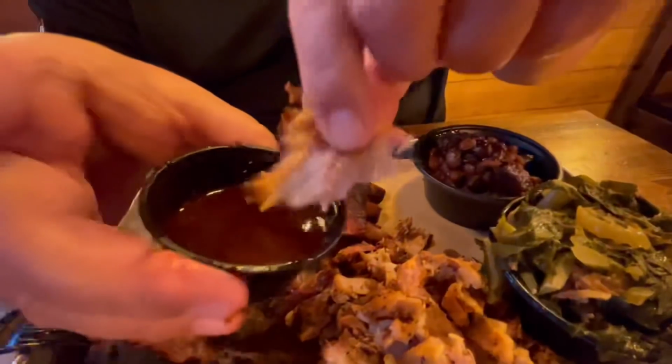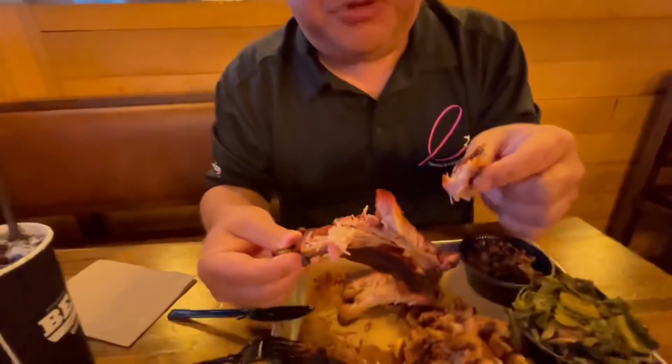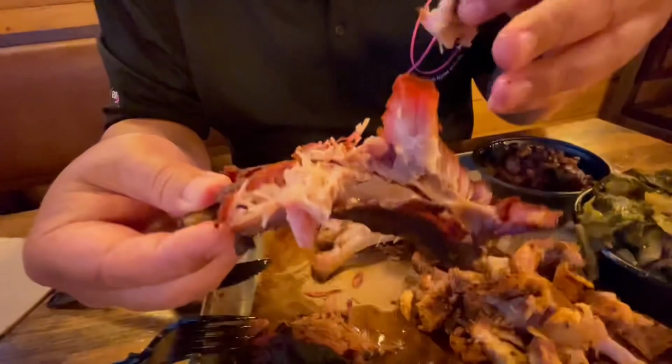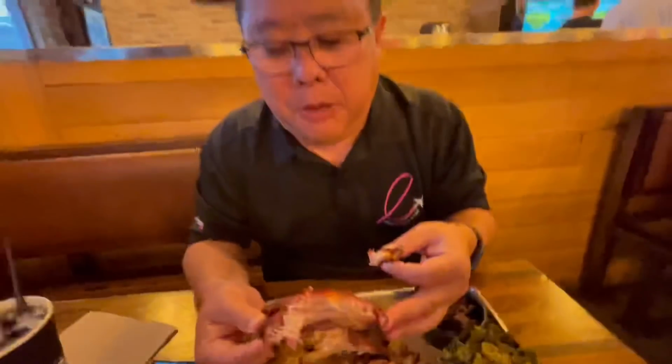So let me try the sauce with it. There we go. This sauce is really good. That Kansas City sweet. It just elevates the taste of this rib to the next level. But it can be eaten without the sauce if you want, as long as you like a sweeter dry rub on it. Unfortunately, here in Connecticut, there's no Alabama white, but we did get the pulled chicken.